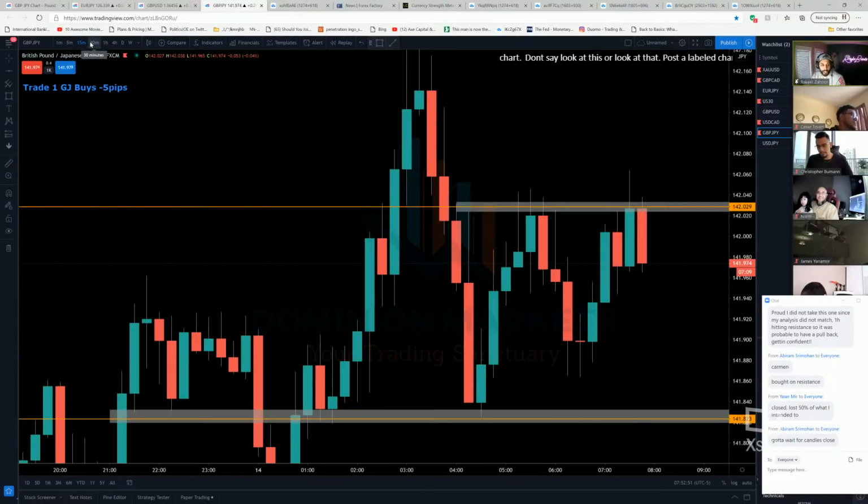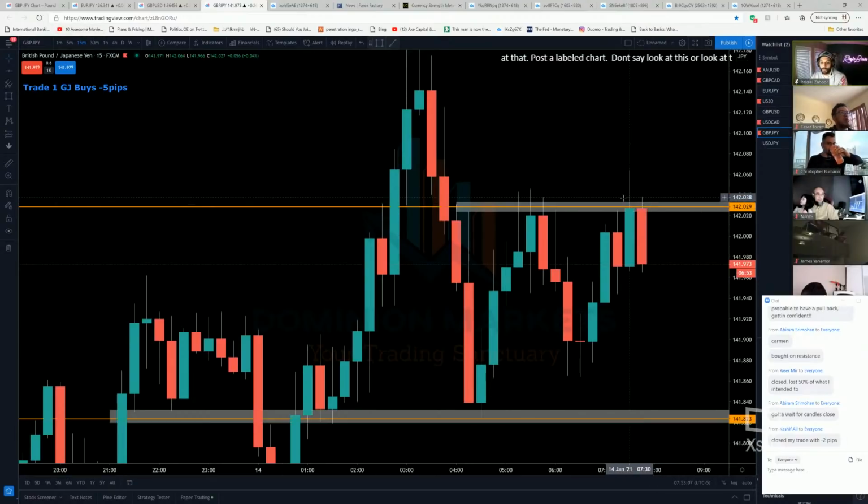So that's why impulse entries are extremely risky entries. Whenever you take impulse entries, you should always be prepared to manage risk at that point. That's the difference between taking impulse entries and waiting for candles to close above resistance, because if we waited for the candle to close above resistance, then there was no trade at this point.